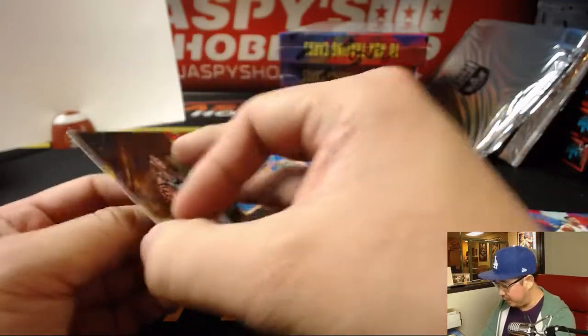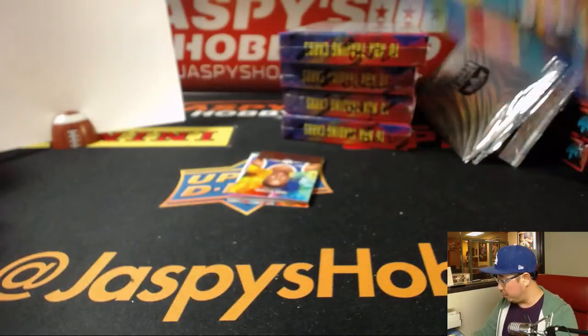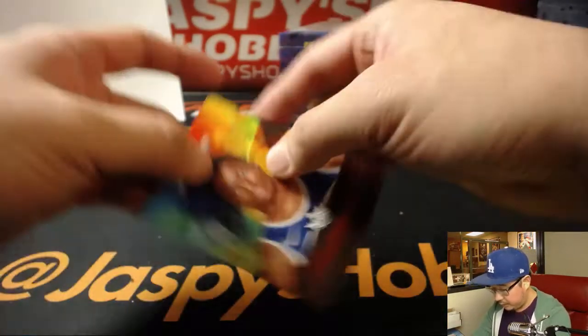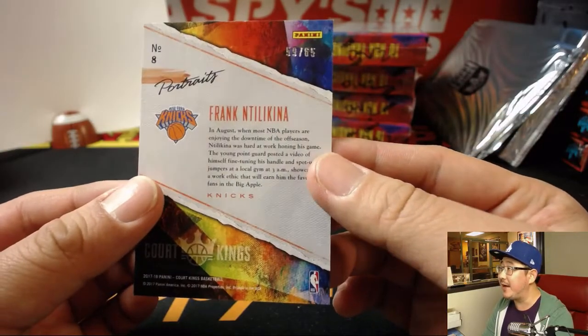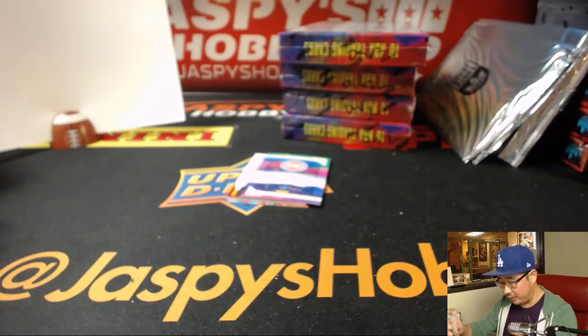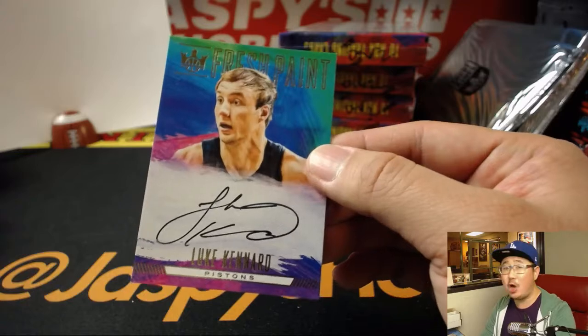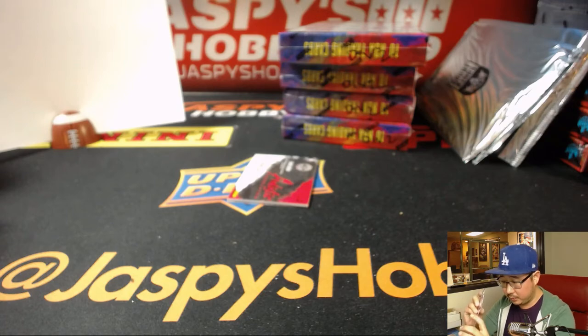Renaissance Men, Elgin Baylor, Lakers, Pacific. DJ Wilson, Bucks, level two. Goes to the Central. That'll be for Dennis. And there's Frank Ntilikina, 59 out of 65. Saw him play against my Lakers earlier today. That'll go to the Atlantic, which is for Dennis. Luke Kennard. Fresh paint on card autograph for the Central. That goes to Dennis. That would be Last Spot Mojo.